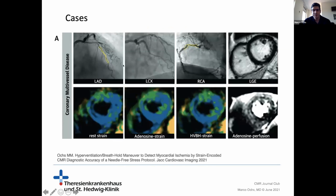This was an example of a patient with coronary multivessel disease. He had a significant obstruction of the mid-LAD. LCX was okay, but the RCA also had a high-grade stenosis in the proximal segment, and he had no myocardial damage, no LGE shown in the scan. What we did was a perfusion scan, and the perfusion scan showed a perfusion deficit in the RCA territory, but we didn't detect the perfusion deficit in the LAD territory.